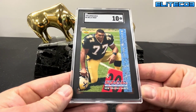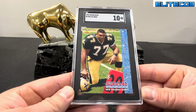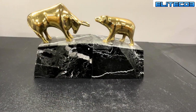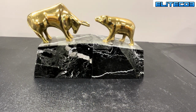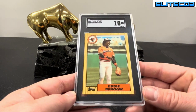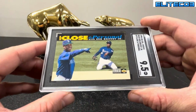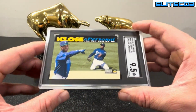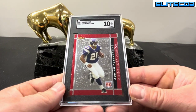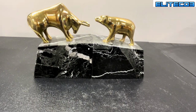You see like $1 cards getting slabbed, and you pull out a Brady. Willie Roaf, Star Rookie, Hall of Famer. That's 1993 Upper Deck. Eddie Murray, Topps Tiffany. Up close and personal Griffey, 9.5. Peterson, that's your Finest base, '07.